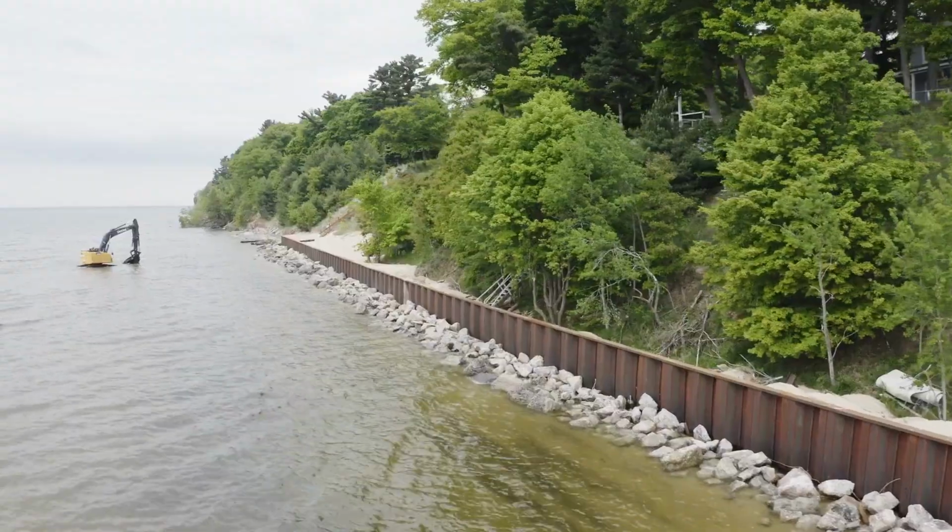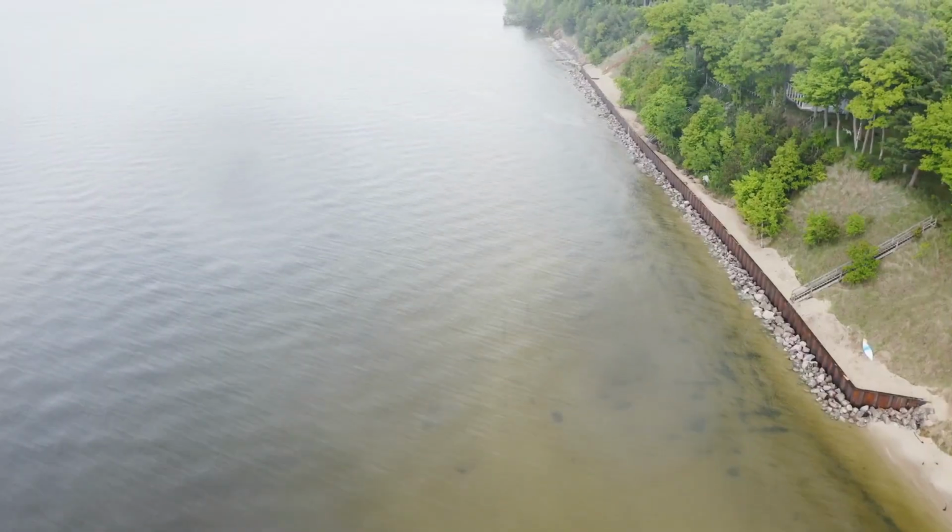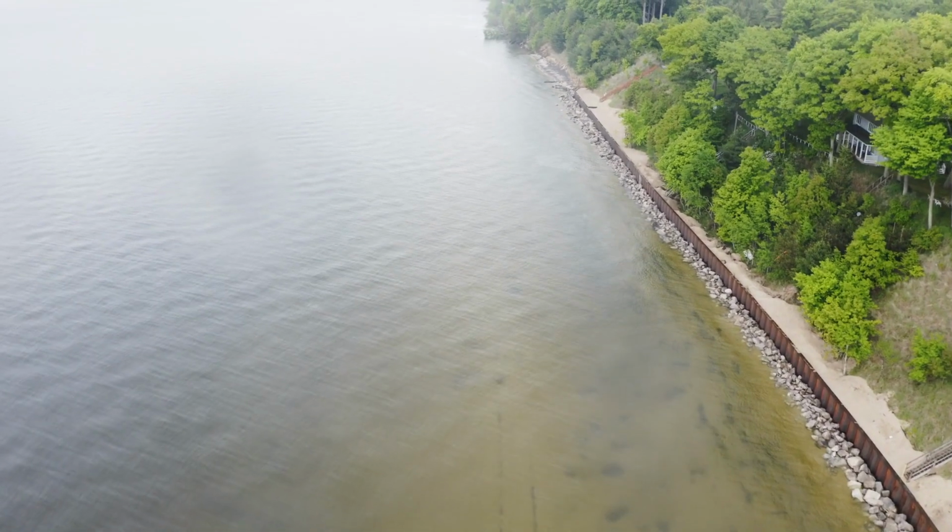And the same thing, we put that wall in for our children. They grew up there. They probably could not take care of that expense. But now we have a wall that they will never have to worry about. And we've protected the home and the memories.